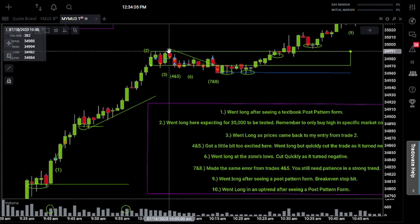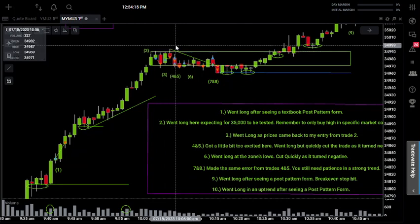If I knew that this was the top of the zone, I should have been getting out right here, but I was expecting prices to continue moving on higher because the trend was so strong, and we had that 35,000 level right above it.